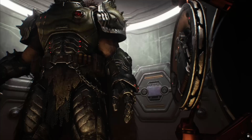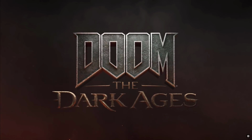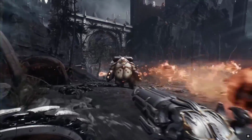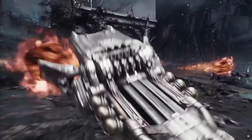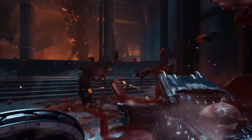And I even got Doom: The Dark Ages, which is a game that I wanted to get at some point, but it was so expensive. But while buying this monitor, they gifted me the game, so that ended up being such a good thing. Really happy with it. I have yet to play it, but I'll get to it at some point.